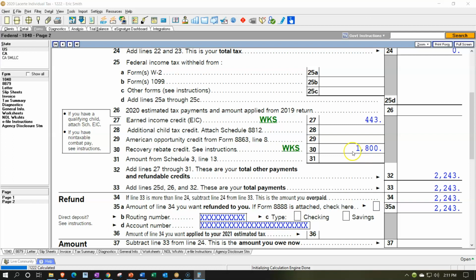We're getting the benefit of the 1,800 plus this recovery rebate credit, which we're not focusing in on at this point in time, but just realize that that's another refundable kind of item too. So we get the, quote, refund, end quote, of the 2,243 in this case. Now, one reason this might happen is maybe, let's say you were claimed as a dependent in 2019, and then you weren't a dependent in 2020. That's why possibly you didn't get the economic impact payment, but now you've got the 1,800 here.